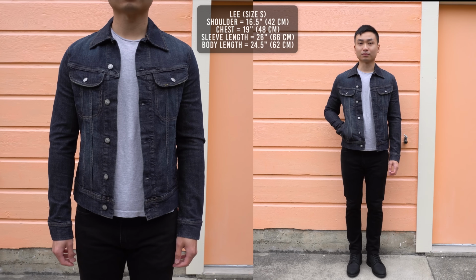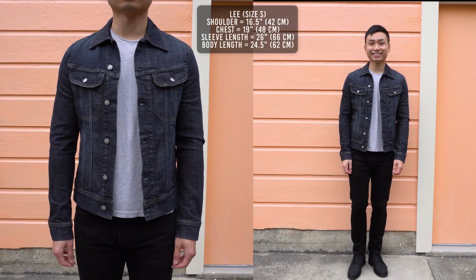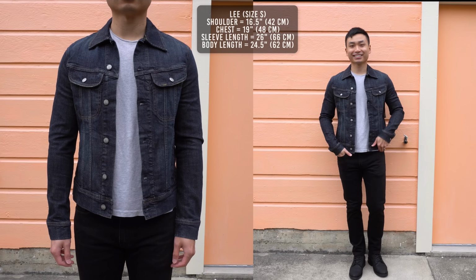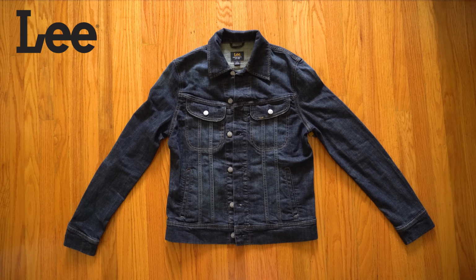For the style of this jacket, the first thing that pops out at me is the slanted yoke and chest pockets. You don't normally see this from denim jackets, but I think it doesn't look bad at all. It gives this jacket more of a tapered and slimming look. Now time to give this jacket a rating.